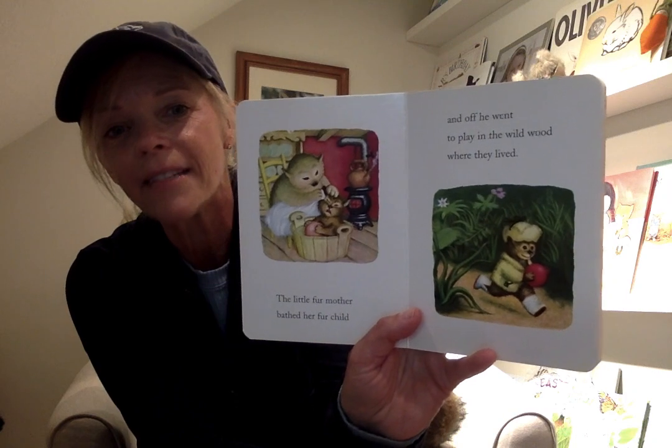The little fur mother bathed her fur child, and off he went to play in the wild wood where they lived. Isn't he cute?